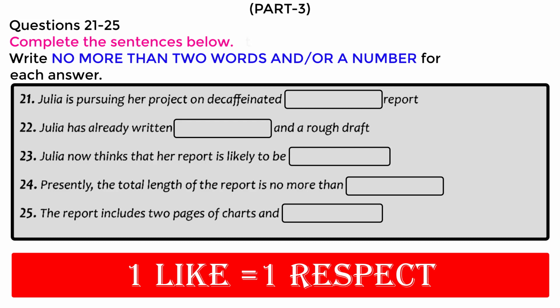Now, listen to the first part of the conversation and answer questions 21 to 25.